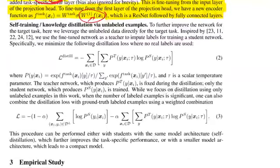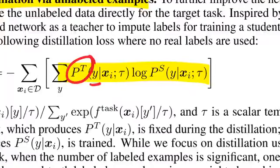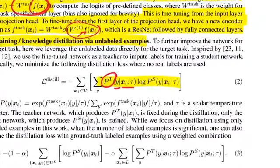So the third step is self-training or knowledge distillation. And they give two variants right here. This variant, as you can see here, is just the cross entropy, but instead of having labels y, you have what the teacher model thinks y is given x. Okay, that's cross entropy, but not with the true labels, but with the output of the teacher model.